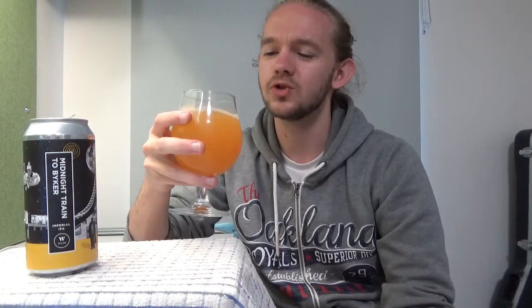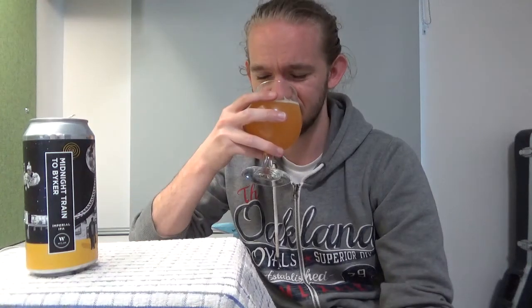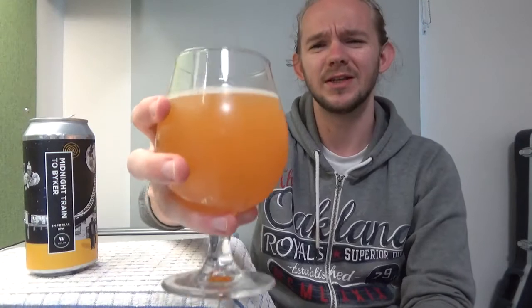But as I always say, just take a little bit of time and enjoy the aroma of the beer before you get stuck in, because that's always half the experience when it comes to sake and whiskey and craft beer and stuff like that. It does smell really nice, this one. So yeah, without further ado then, let's get stuck into this beer. So this one is the Midnight Train to Byker from the Wylam Brewery, now in Newcastle in the northeast of England. Let's get stuck in.